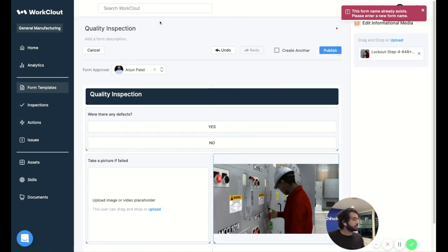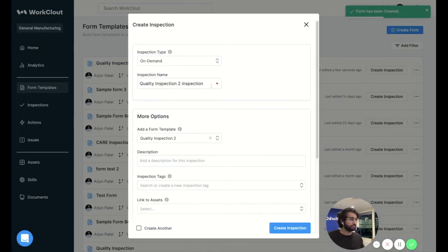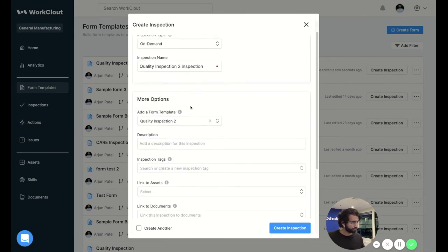All right. I already have one that exists. So we do have validation that tells you, you know, you already have this name. So I'm going to put quality inspection number 2, and I'll publish this. And from here, I could create the inspection. So I created the template. Now I can actually create the inspection.